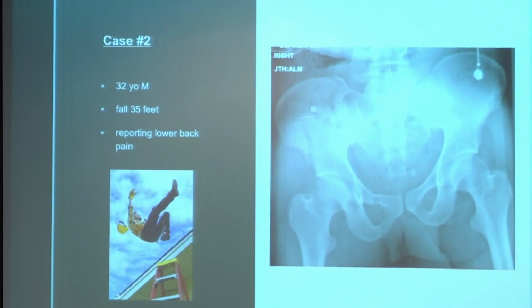This guy has a vertical shear pelvis. Most common thing when you see these is falls, okay? Vertical, right? They fall. And so this is unstable because this is the ring of your pelvis. What makes a pelvic fracture unstable is you have injury to the posterior and the anterior aspect. Usually if you only have injury to one part, it's a stable pelvis fracture, okay? This is a vertical shear.